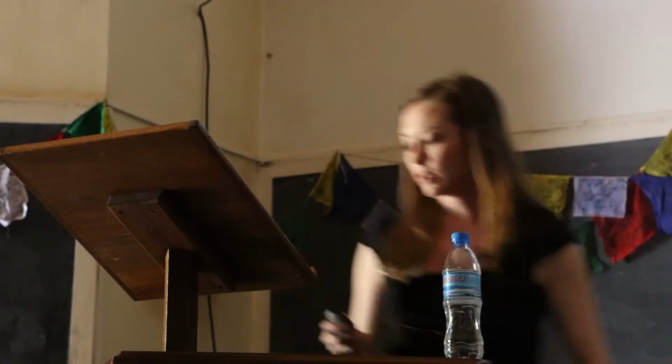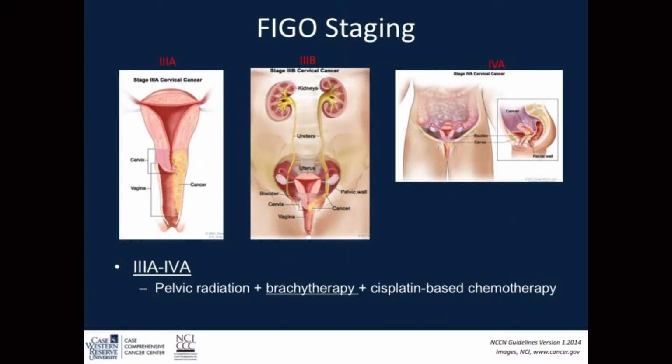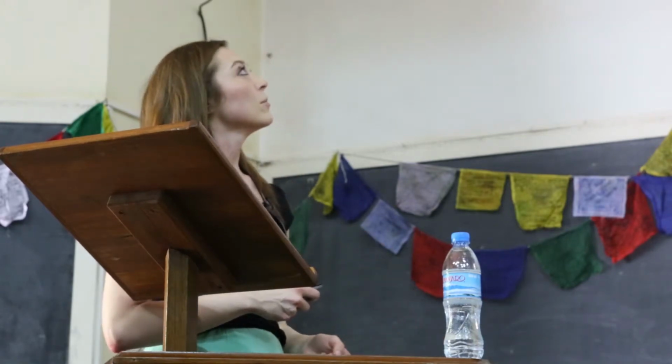So the 3As with distal vaginal involvement and the 3Bs, parametrial involvement or pelvic sidewall involvement. Many of those patients are detected on ultrasound actually when they present with hydronephrosis. And then for the stage 4As where there's bladder or rectal involvement, the recommendation is for pelvic RT with brachytherapy and cisplatin-based chemo. So pretty much in every single stage, there's an important role for brachytherapy.